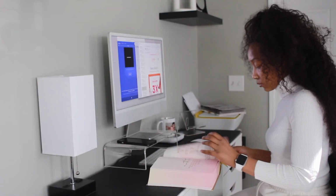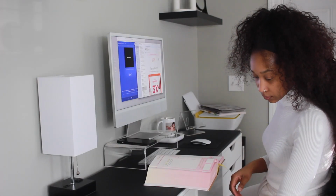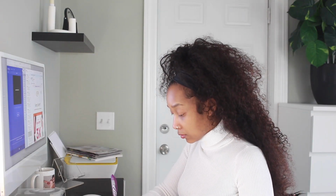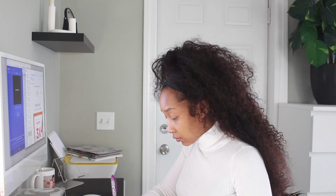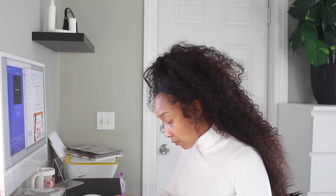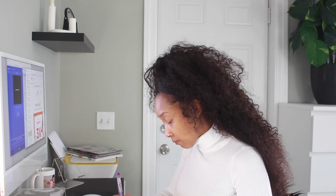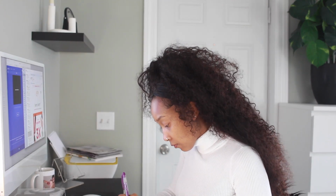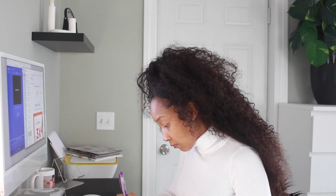But when I get back home after dropping him off, that is when I really take the time to sit down at my desk and set my intentions and my goals for the week. So I'll sit down in front of my computer. I will drink my coffee, as you can see the coffee warmer on the right, and I will work through my planner and write down all the tasks and things that I plan to accomplish during the week.